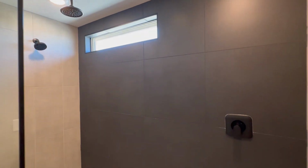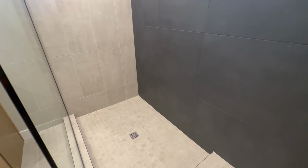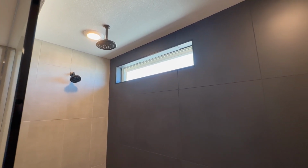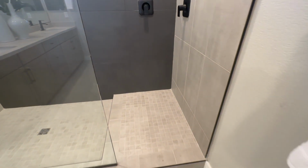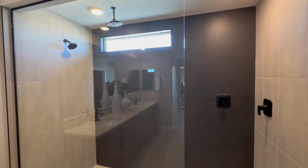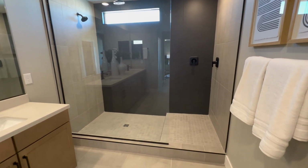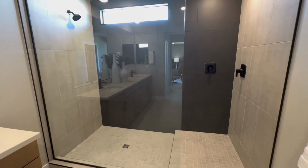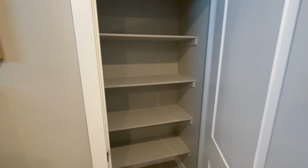And here is our shower. So we have a really nice extended shower here. Rainfall shower head with this nice black accent that we've got and sort of like this runoff dry area. Now, if you like a bathtub, there's also an option. I believe this is an option. The default upgrade would be the standard shower and bathtub. But me personally, I like this shower. And then immediately to the right, we have a linen closet.